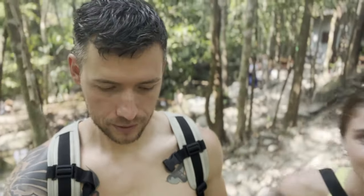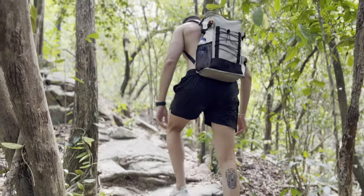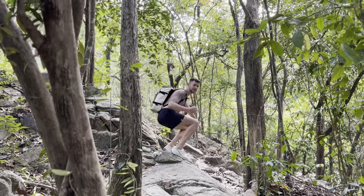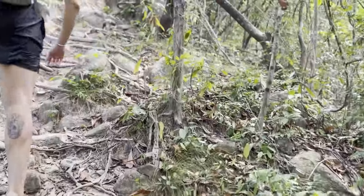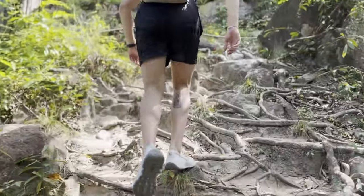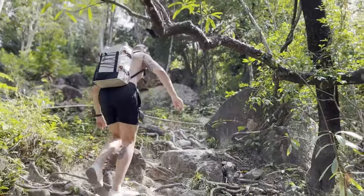Okay, so now we're climbing to the top of this waterfall, and we are looking to find a nice sunny spot, maybe like a natural pool. Okay, so we finally reached the spot where we're gonna stay.